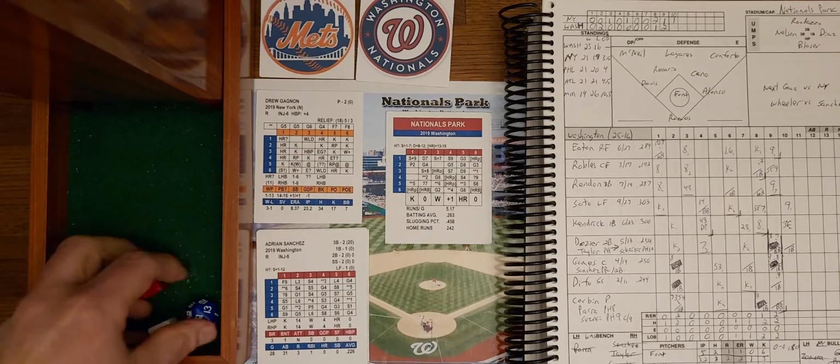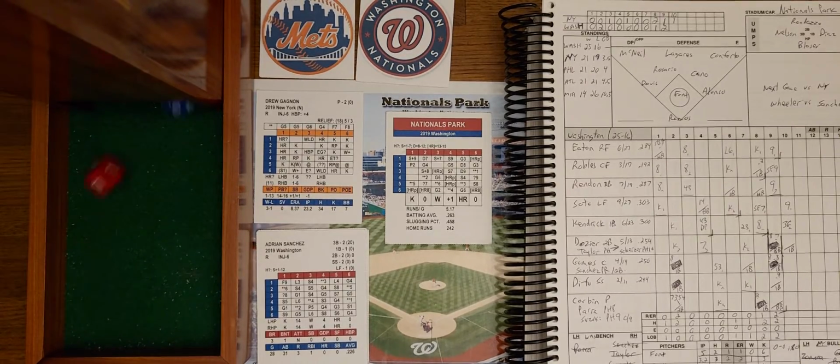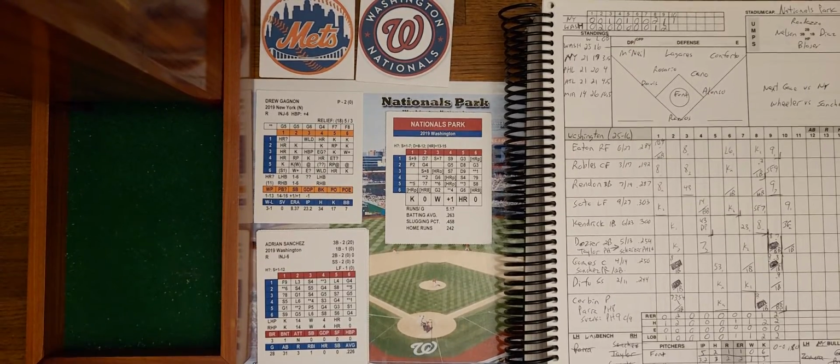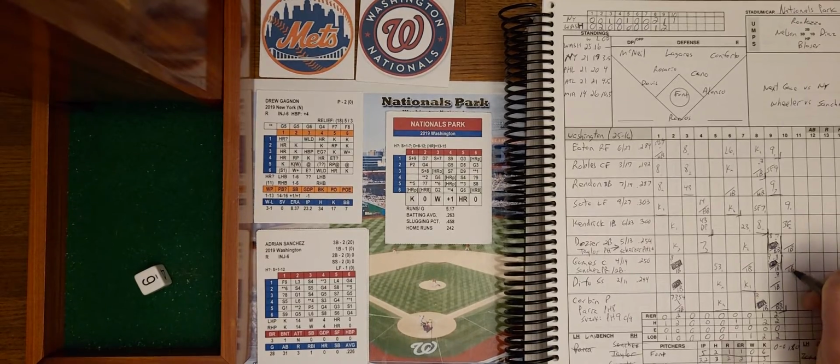5-2, that's another range play. That might help Sanchez out. 1-6, although it's a single to right, so Conforto might take this away too. A 1, 2, or 3, and the game is over. 4, 5, or 6, it's going to be a single to right field. It's a 6. It drops in for a base hit for Sanchez.